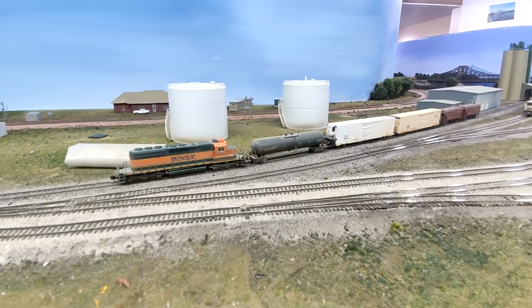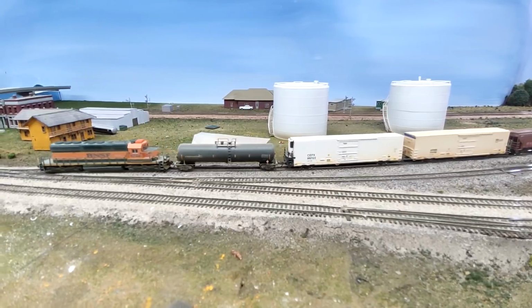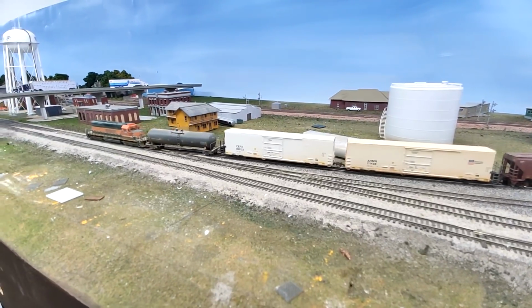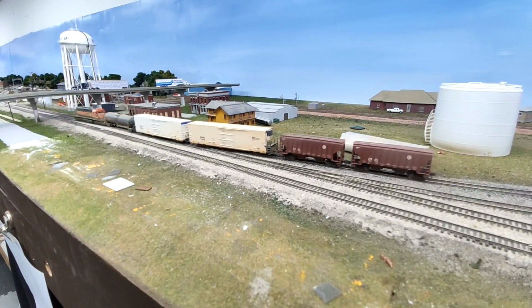So we are going to have an oil loading and unloading facility, but I'm just going to have the actual tanks and so forth off the layout. And then we'll put some kind of industrial buildings or residential buildings where the tanks are right now. At least that's the plan right now.